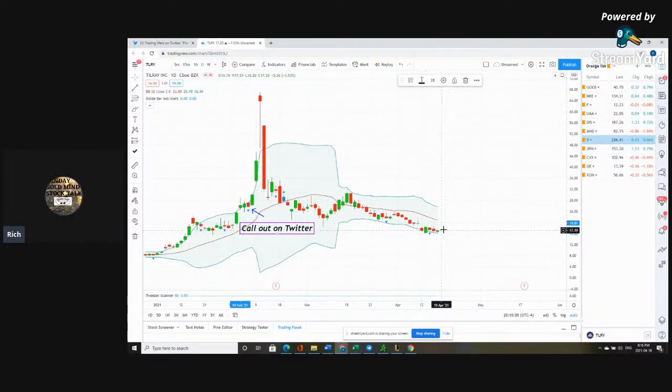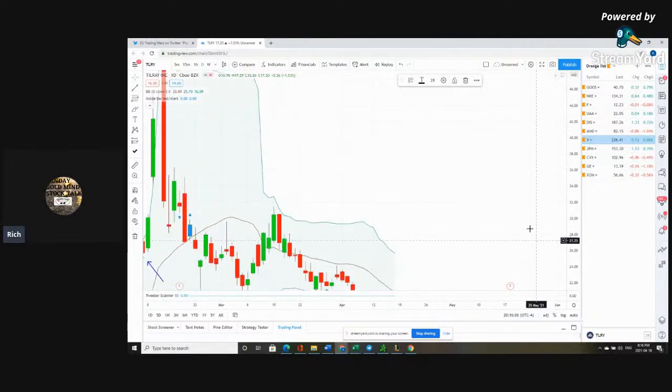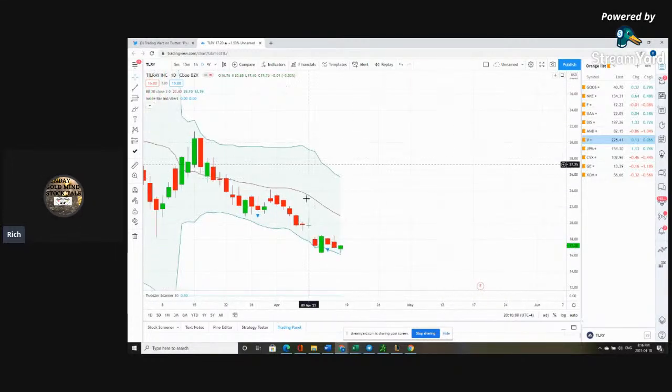So Tilray, you see what I don't like about Tilray is how tight the consolidation is. You see how tight it is? And that tightness really makes it hard to trade. It really makes it hard to make money because you're pretty much bound to get stopped out.